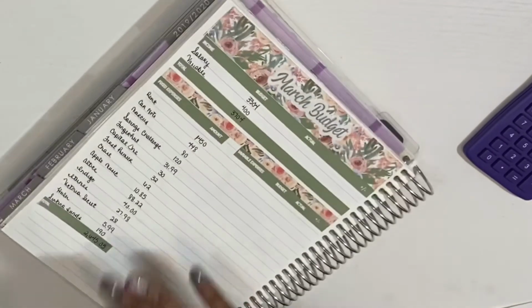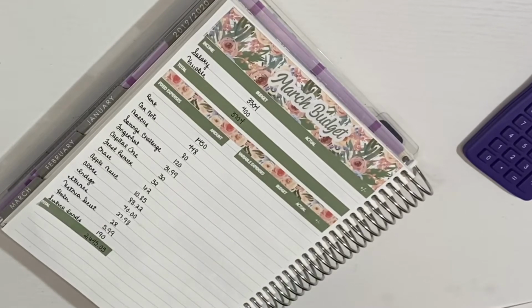And now we're gonna go to my variable expenses, which are just my cash envelope categories and anything that I might have coming up in the month that I know is only for this month. So yeah, let's go ahead and get into that.